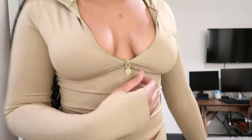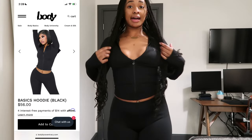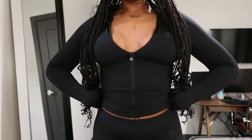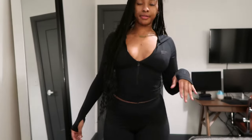Okay, next. So now I have the second outfit on, and when I say I love this, it's hard to pick which one's my favorite because, you know, black is an essential. Look at the detail. The material is amazing. Y'all, go get y'all some Body by Raven.